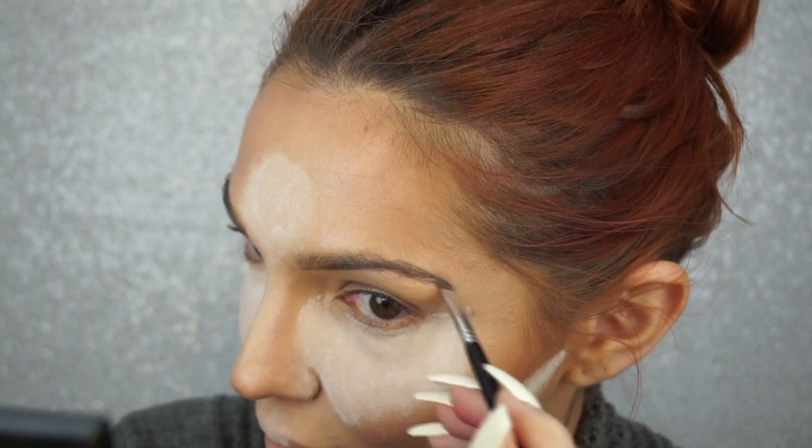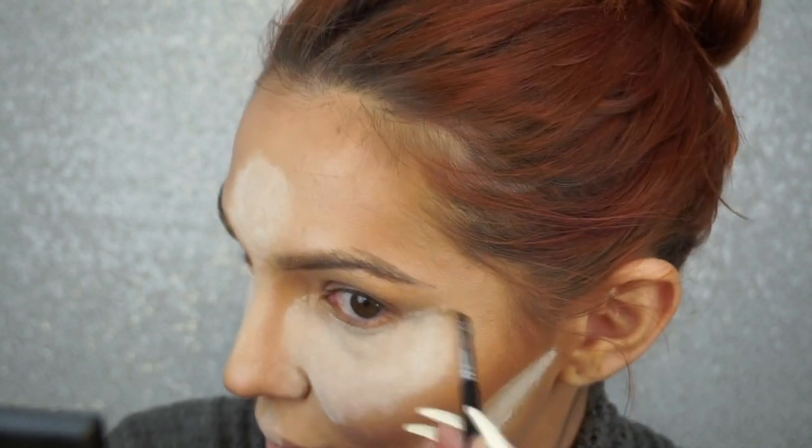So I don't think I need to explain this. This is the brow portion. I really wish I would be better at doing brows.